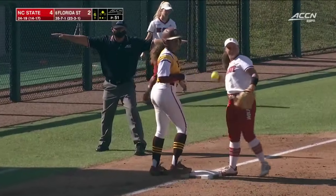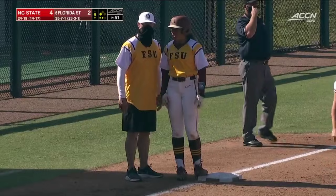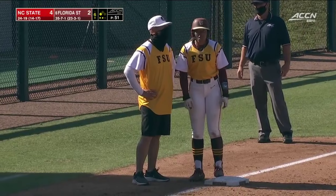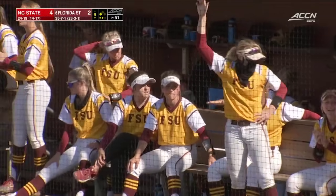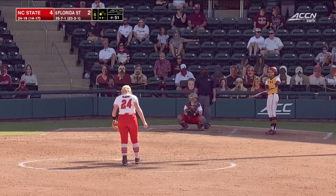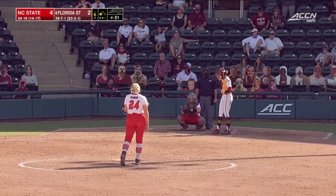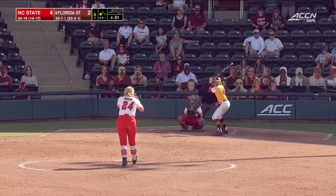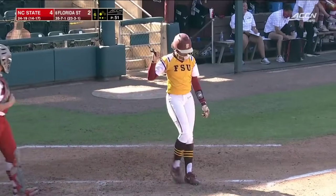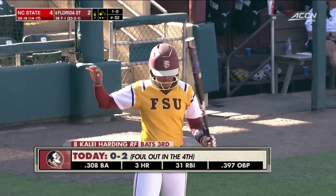Well, the ground out to Visser there moves Mason over to third. Florida State's going to try to see if they can't scratch at least one across here and cut into the lead a little bit. That'll bring up Kaylee Harding. Nine hits for NC State in this game to 4 for the Seminoles. Lizzie Mason going down the line was ruled a base hit.